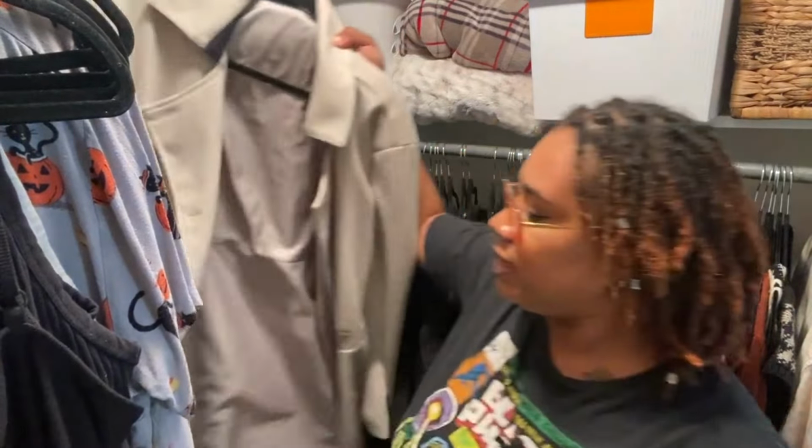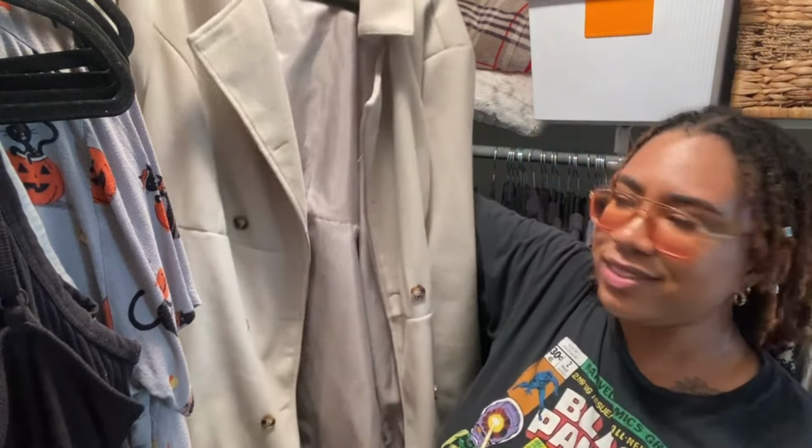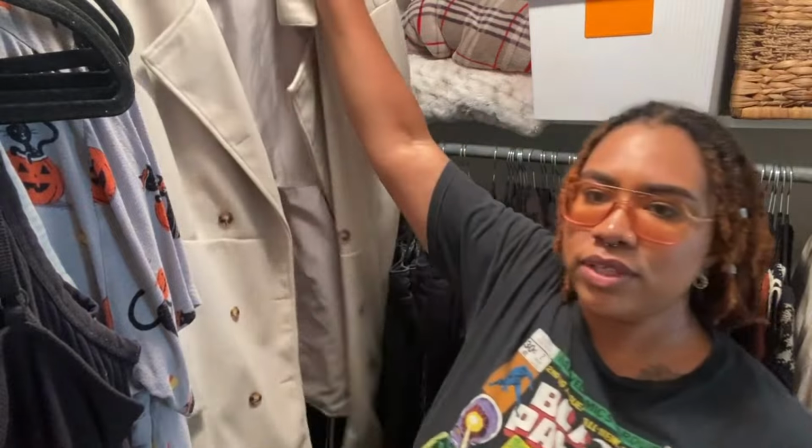I have this pea coat that I got from the thrift store, I think, for like $2. And because it was $2, I just don't want to give it away. I think it looks a little bit more professional than wearing a hoodie. So if I have to go to work, I don't want to be wearing a hoodie to work. So I do kind of pull this out when it gets cold.